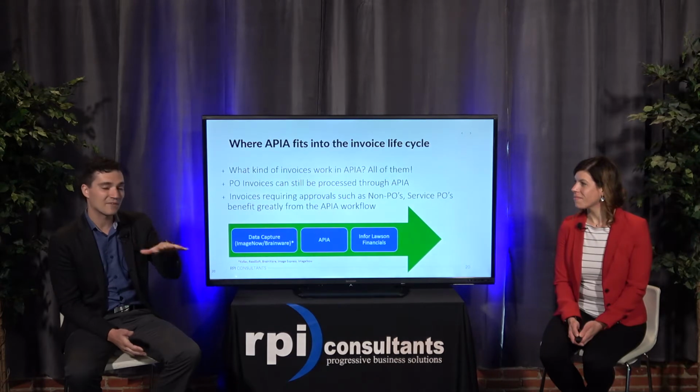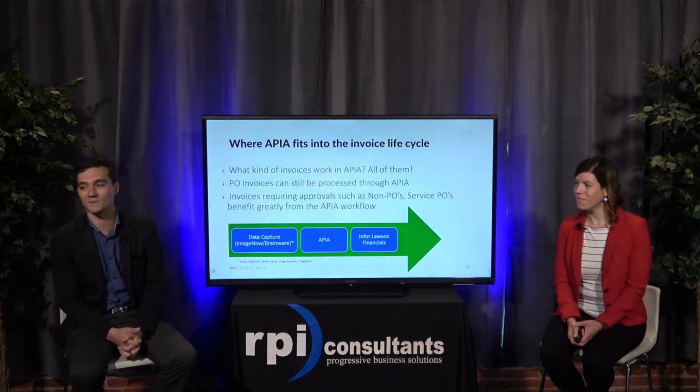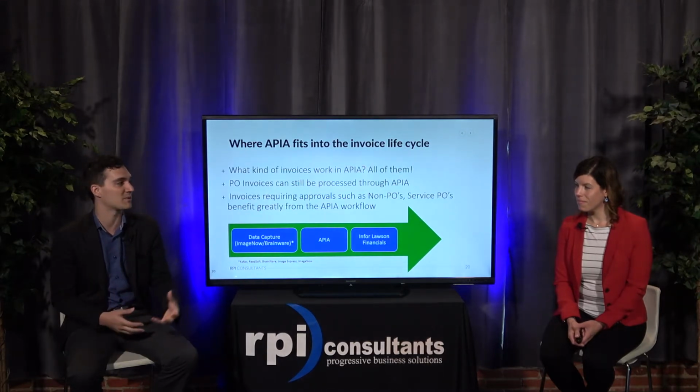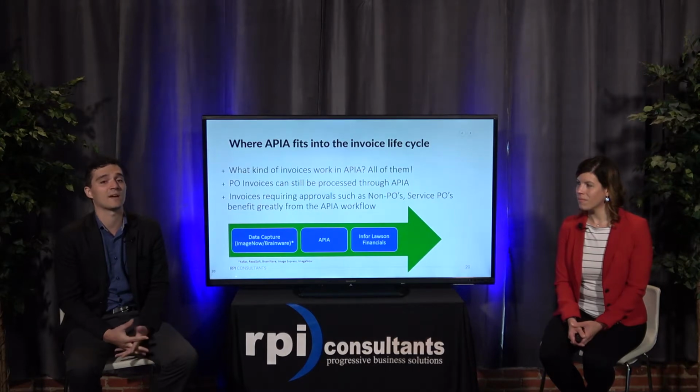So what kind of invoices go through APIA? This is a pretty important one. It's all of them. Sometimes we get questions on whether it's a non-PO or just POs. Get questions about service POs and such. And the good news is that APIA can take any kind of invoice into the system.